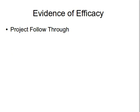Let me talk about evidence of efficacy. It's just a fancy way of saying evidence that it actually works. There's a lot of evidence that direct instruction is superior to all other instructional methods, but the best piece of evidence is probably Project Follow Through. You guys, of course, all know what Project Follow Through was, because you don't. Okay, well, Project Follow Through was the largest and most expensive educational study in the history of the United States.